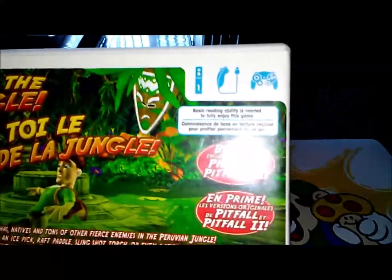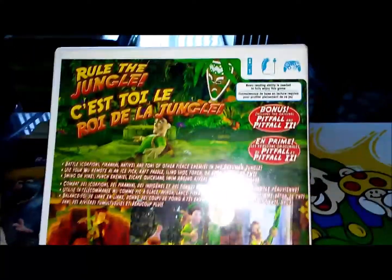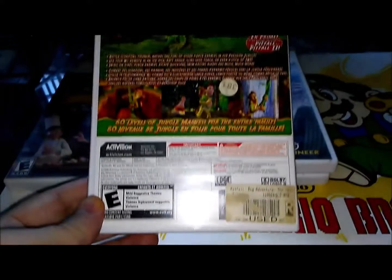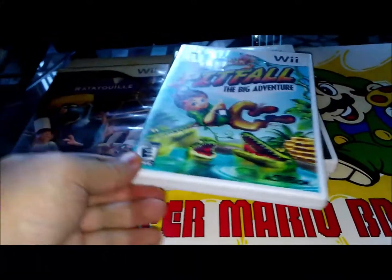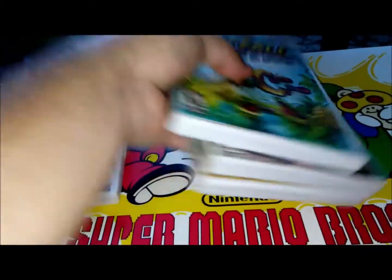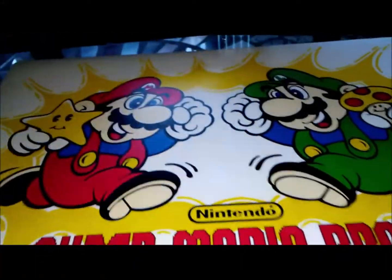Which is great. You could get to play with the GameCube controller, and that is what I like to do. I like the nunchuck, but I'm used to a controller. I'm more of an old school gamer, so I like the controller. Anyway, picked that up as well. That's a really fun game, Pitfall: The Big Adventure. So I got all these 4 for $13. Not bad at all.